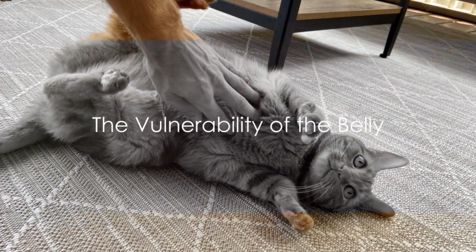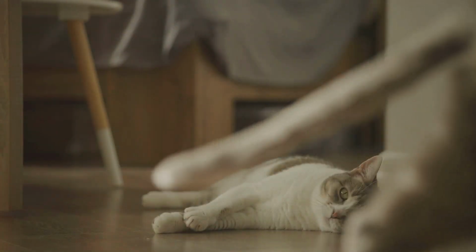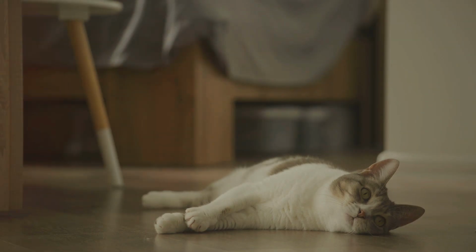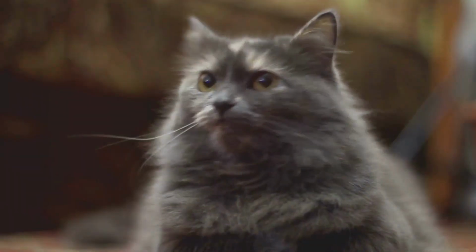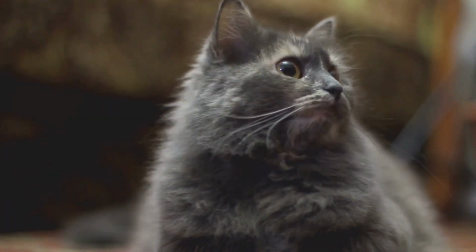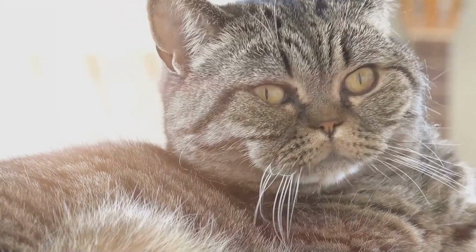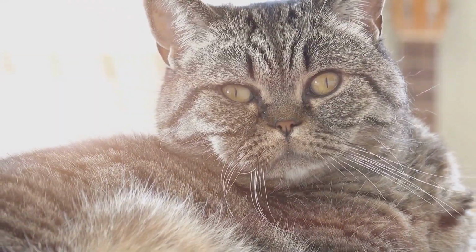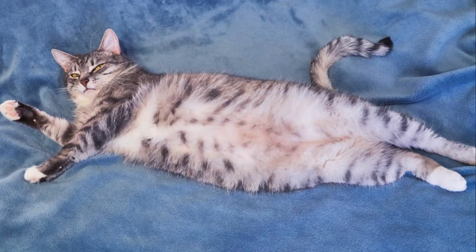Did you know that a cat's belly is its most vulnerable area? Just like us humans, cats have vital organs tucked away in their abdominal region. So, exposing this sensitive area is like sharing their deepest secrets. Here's where evolution enters the scene. In the wild, cats are both predators and prey. When a cat lies on its back, belly exposed, it's in a position where it can't flee quickly. This makes it an easy target for a larger predator. So, naturally, cats are instinctually cautious about showing their bellies.